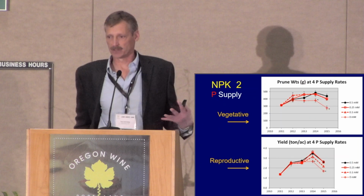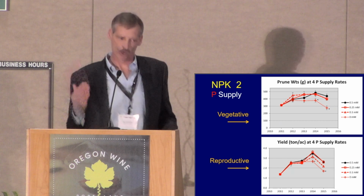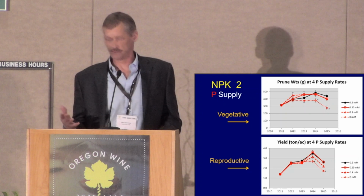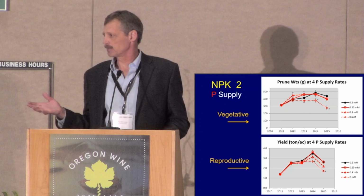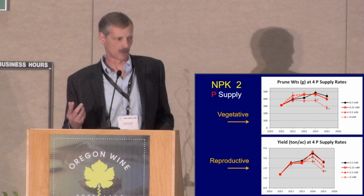So now what happened to the vines? Well, basically it took 3 years of getting no phosphorus to affect yield or affect vegetative growth. And they both were affected at the same time. So only in our no P treatment did we ever reduce yield or growth.